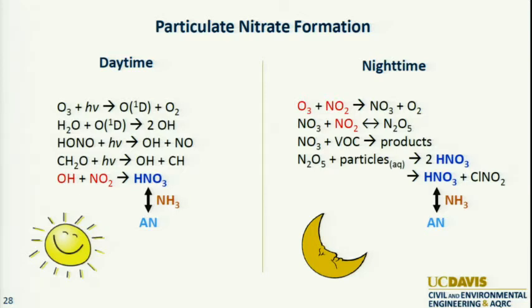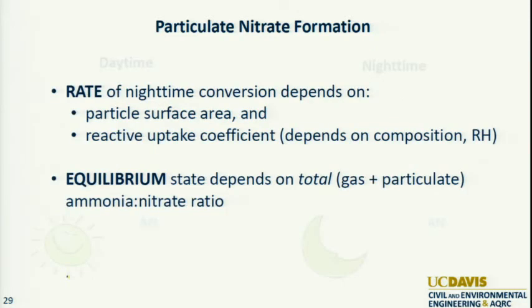So what do we need to know? We need to know things like concentrations of NO2, of our oxidants, and of our particles, because in the end we can think about these processes, and especially the nighttime one.